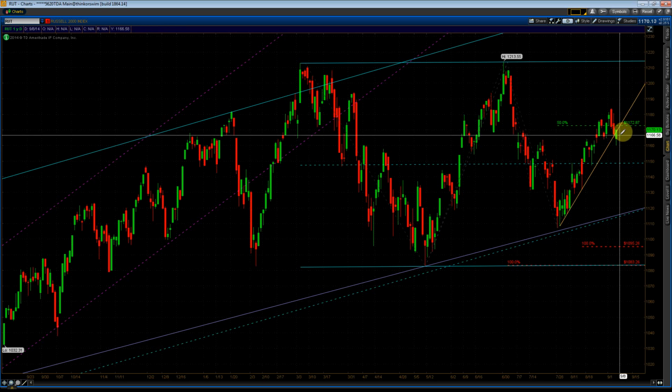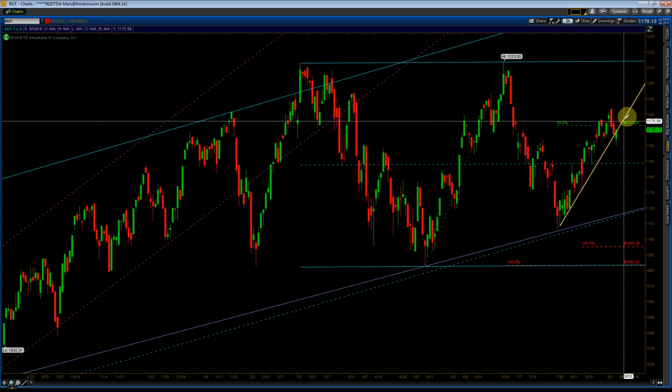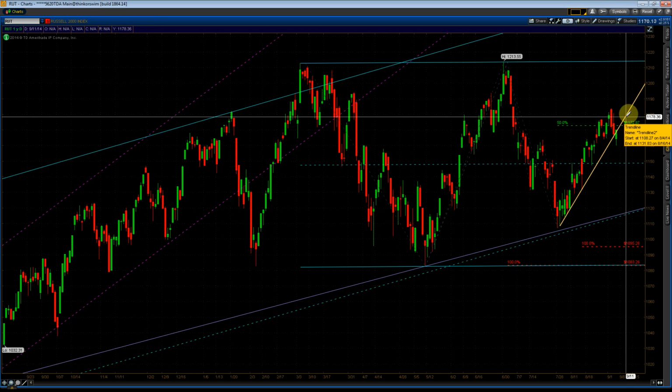So I would be watching over the next couple days for it to come up, retest the bottom area of this trend line, right about that 1177 area, and begin to pull back from it. If it does that, get prepared to short some of the small caps that have run pretty well here over the past 2-3 weeks for some opportunity at a momentum trade to the downside.